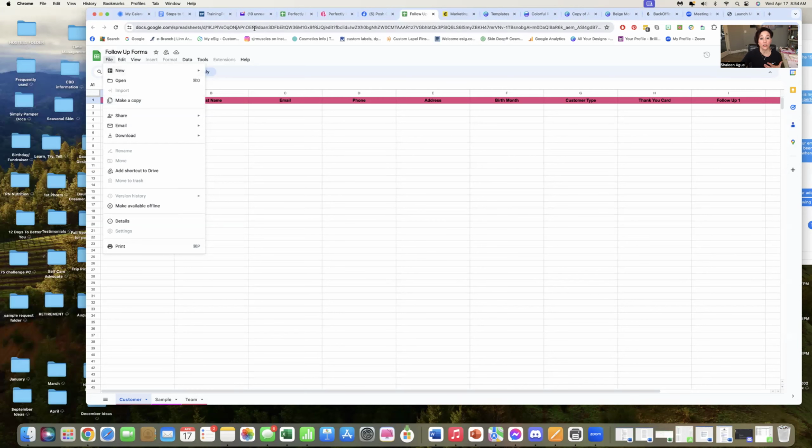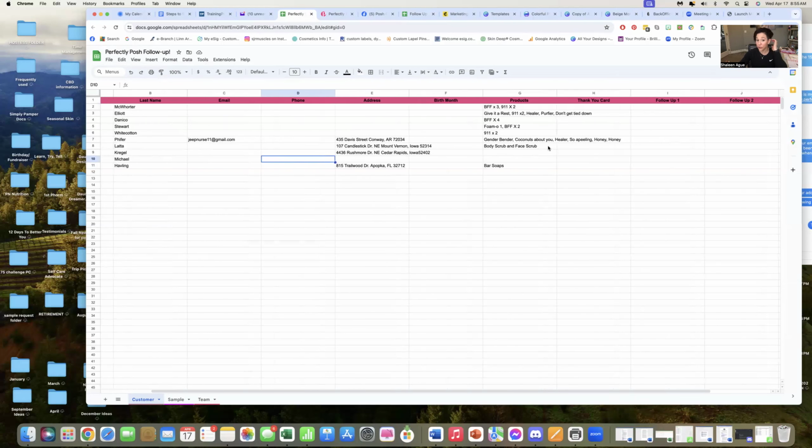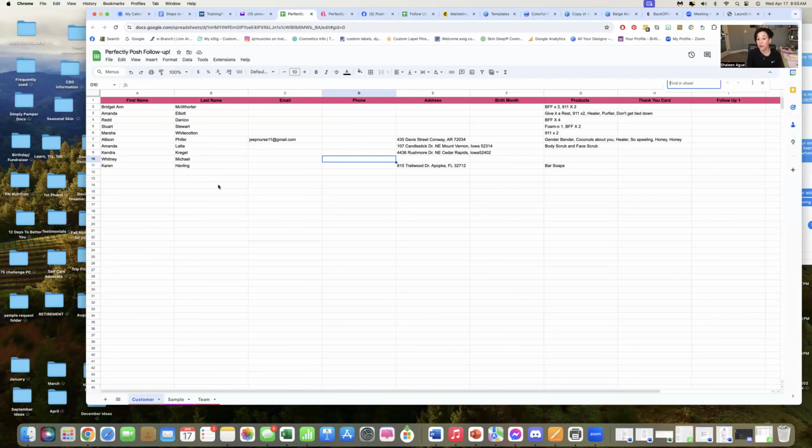What I love about this is once you start getting people in here and you are keeping track of people, your follow-ups and what you're doing, you can use things like, on an Apple, it's Command F. And let's say I want to look at 911, it's going to highlight where orders of 911 are. So if we have a special going on for 911, it will allow me to look fast at who has purchased 911 and then follow up with them and let them know that that's the items they purchased. These were in my bulk order, so I don't have addresses filled out for them, nor do I have thank you notes. These have been orders online.